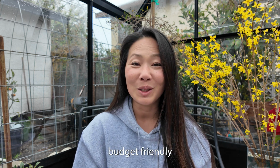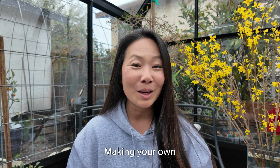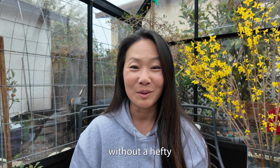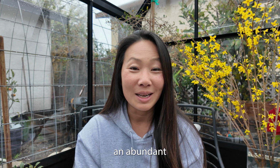So with that said, a budget-friendly edible garden is totally possible. You might need to be a little creative and do some planning, but by starting seeds and using upcycled materials, making your own compost, being water-wise, you can grow fresh organic food without a hefty price tag. Whether you're a beginner or a seasoned gardener, these sustainable and cost-effective methods will help you cultivate an abundant harvest.